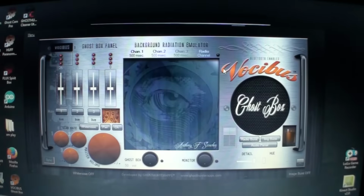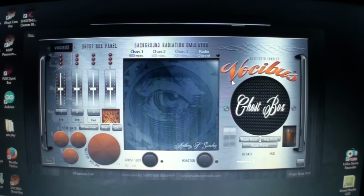So this is the Vocibus Ghost Box app. Right here is where you turn on the Ghost Box. There's a three-channel mixer right here. Bank A and Bank B. Bank A is like a female voice. Bank B is like a darker male voice.